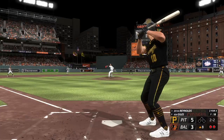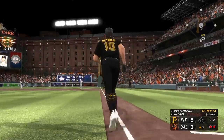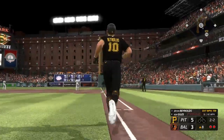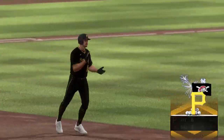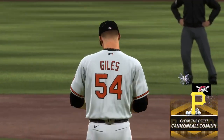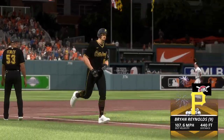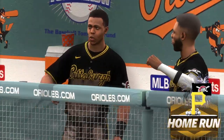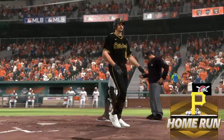Here's the 2-2. Swings across there, you go. Right field, way back. Gone. Clear the deck, cannonball coming. His second home run of the game, and they add on. It's 6-3. The ball is jumping off his bat. Yes, it is. Tons of loud contact. Man, it's been impressive.